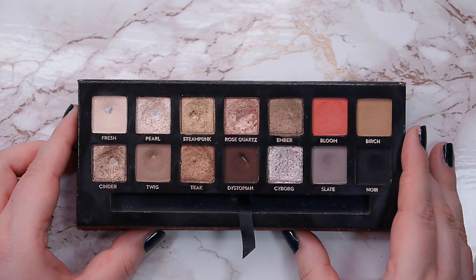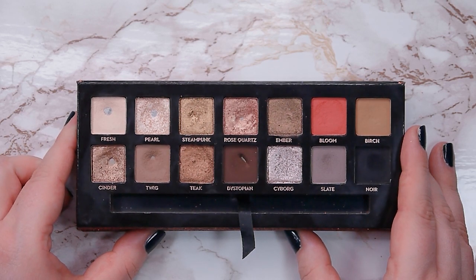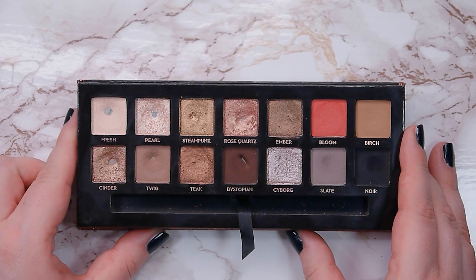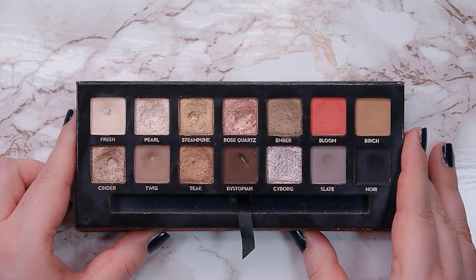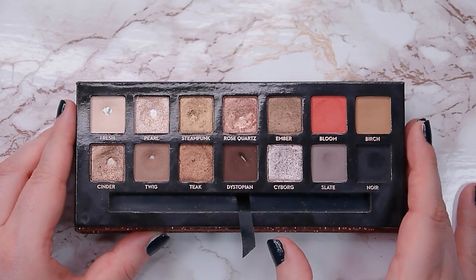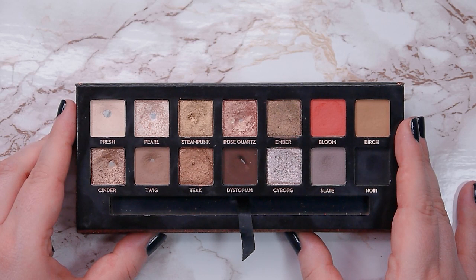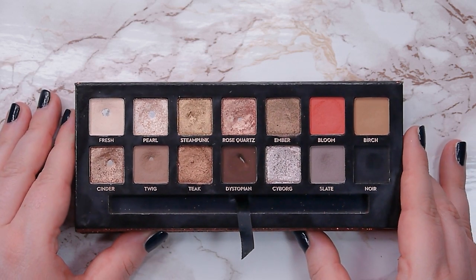I have to say that I'm not as fond of it anymore as I have been before. And I don't know if it's because it's getting a bit older or because the formula is getting a bit older. I still like it, but the shimmer shadows are just not that impressive anymore. And it could be because, as mentioned before, it's getting older, but it also could be because I have so many other great formulas in single versions, or from indie brands, or from other brands. I don't know what it is.